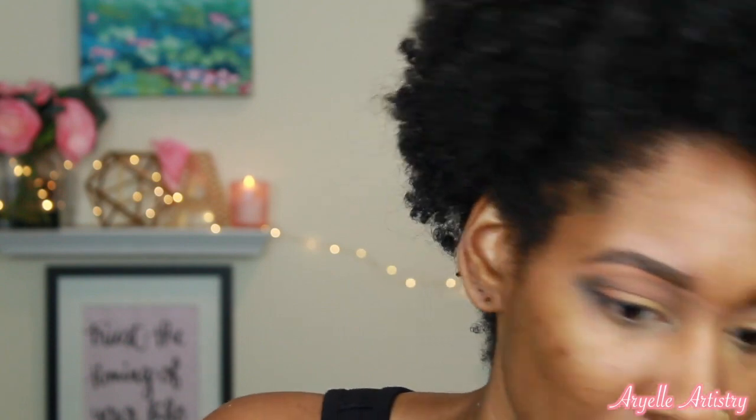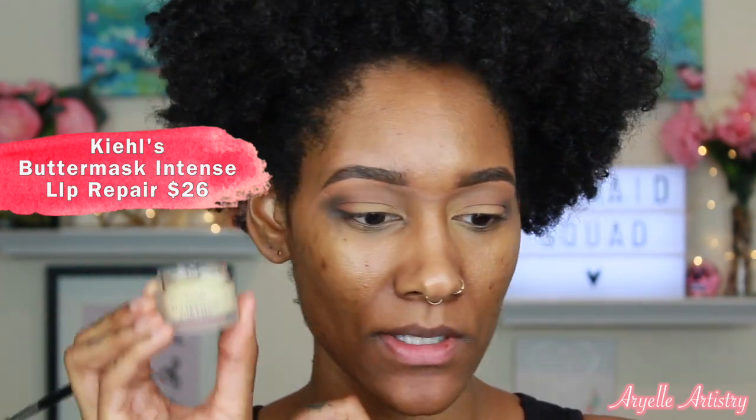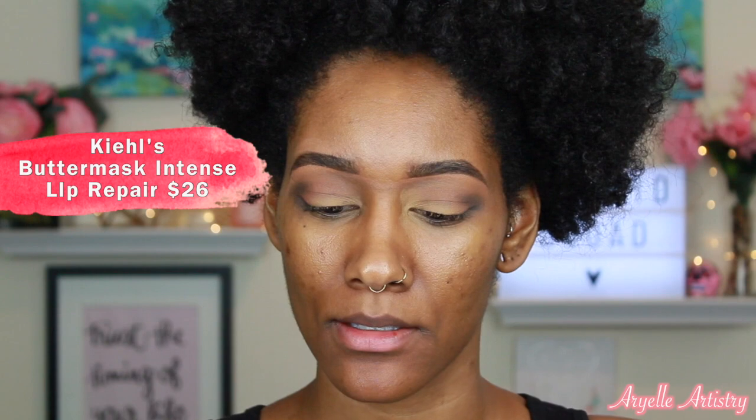Ooh, my lips are dry, honey. My lips are so dry. So I'm going to go in with this BUTTERMASK for lips. It's an overnight lip treatment, and this is by KIEHL'S. I've really been liking this. I'm just going to put a little on because my lips are so crusty. Sorry you guys had to witness that.